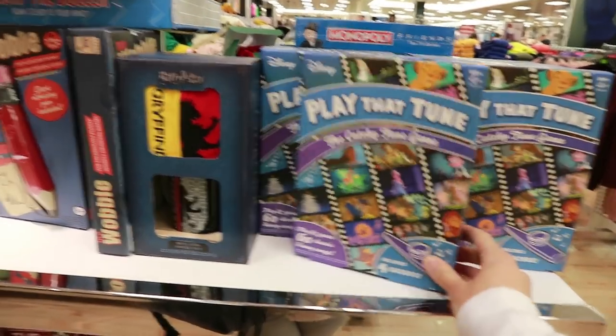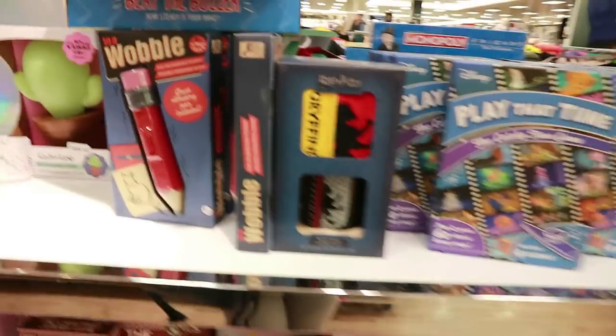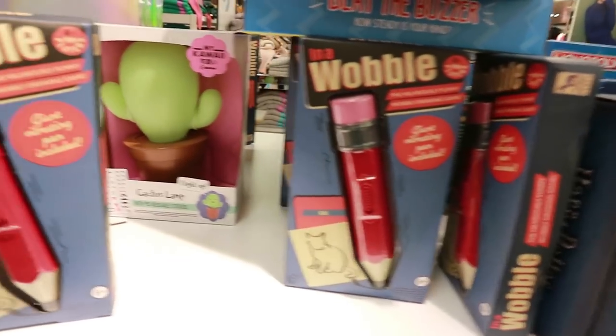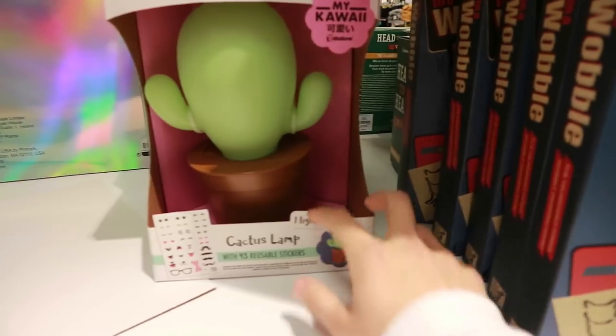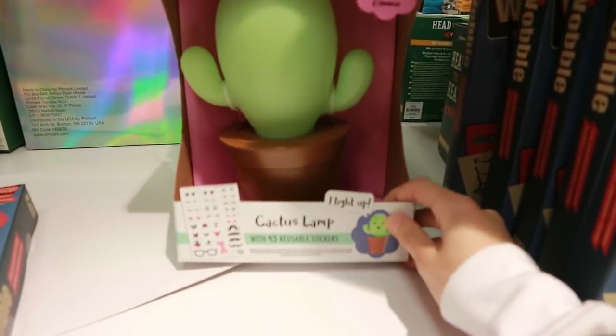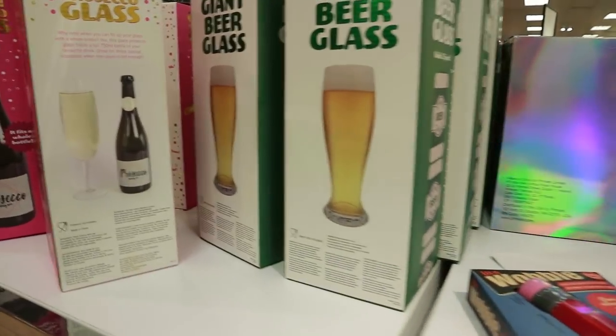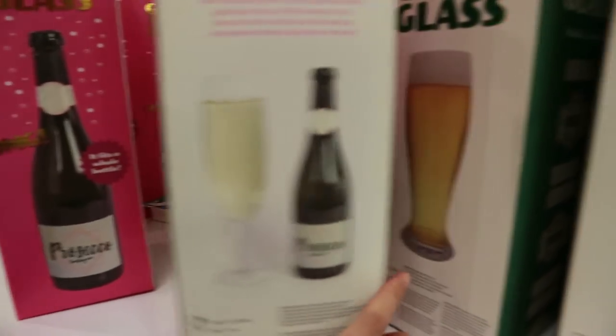Oh my gosh, that would be perfect for me. Love Disney. Look at that little Gryffindor mug and sock set. Wobble giant vibrating pen included. Cactus lamp with 43 reusable stickers. That looks like fun. What's this? Giant beer glass, giant Prosecco glass. Look at that, it fits a whole bottle inside.